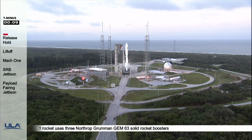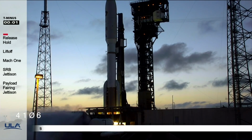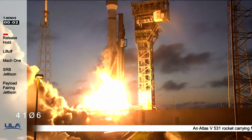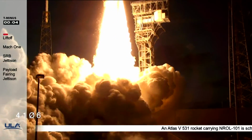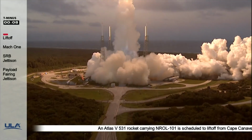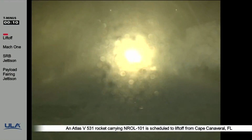T-minus 10. 10. 9. 8. 7. 6. 5. 4. 3. Atlas ignition. 2. 1. 0. And liftoff. Liftoff to the Atlas NROL-101 mission for the National Reconnaissance Office. You are hearing the voice of Rob Kesselman providing launch vehicle ascent data.